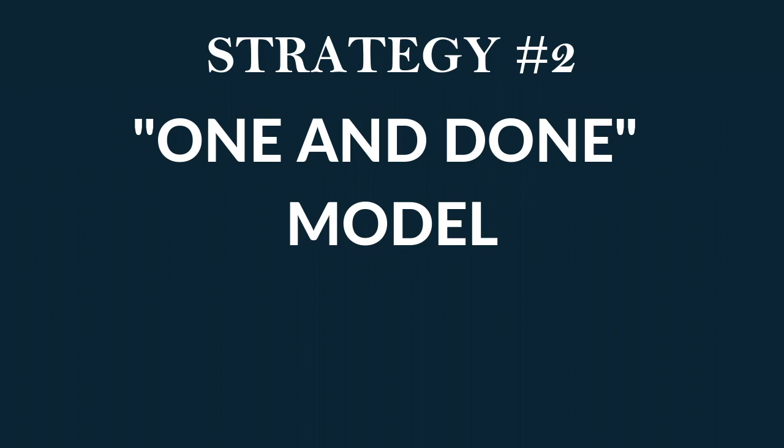Strategy number 2, we like to call the one and done model. This is a model that we used to use in my own photography business, and depending on the market, it may or may not work for you. As a newer photographer, I found that in the market that I was in, the one and done model worked pretty well, but the minute we moved out of that market, I struggled.